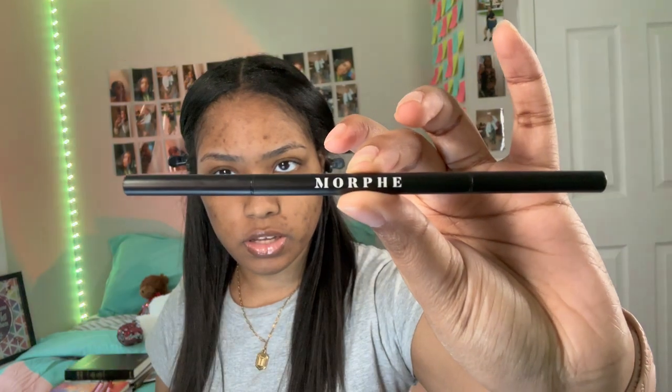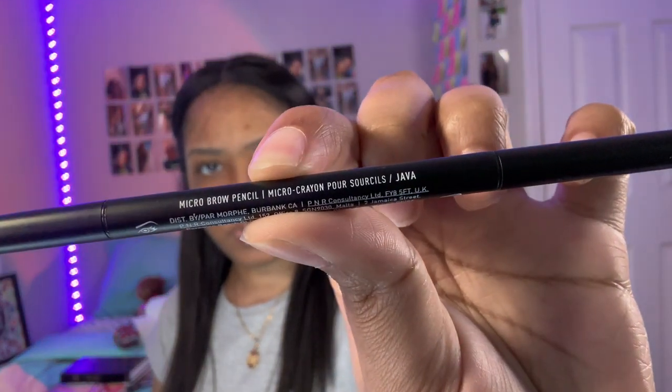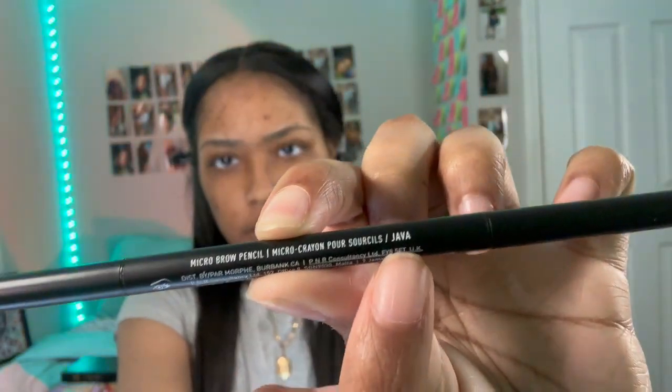We're going to start with brows, and I'll be using this little Morphe pencil right here, in the color Java. It's one of the darkest pencils that I need. I'm telling y'all right now, ever since I went to brow pencils, I can never go back. Brow pencils really make your brows look so good.